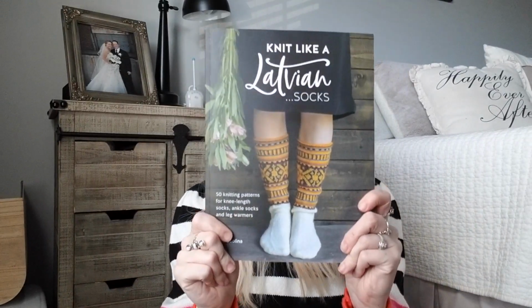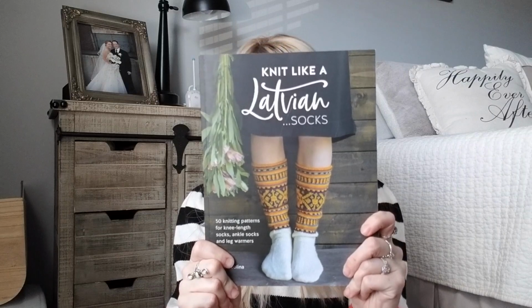So the next is also a gift that I got from my best friend back home for Christmas / my birthday. She got me this beautiful book. And like I said, I'm not a sock knitter, but I would totally try any of these. They're really, really pretty. Hold on, let me find one. I mean, how do you choose?